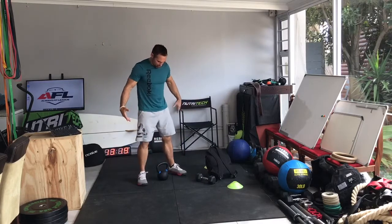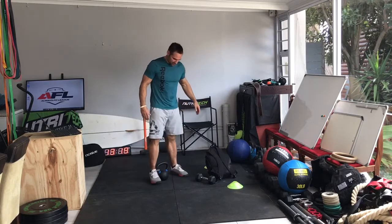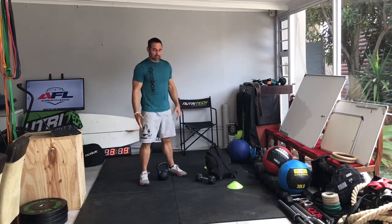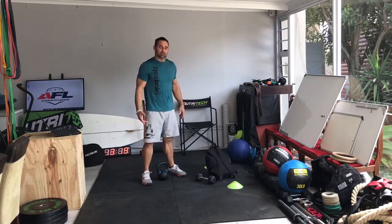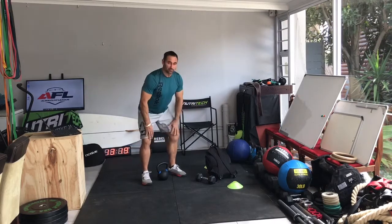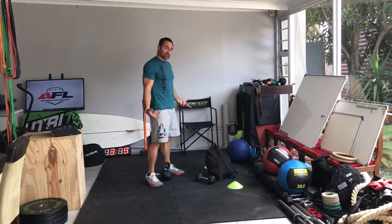Okay, so from here, standing, straddling the kettlebell between my ankle bones, inside ankle bones. I'm going to stand no wider than shoulder width. Can go a little bit narrow to hip width as well. From here, I'm going to bend forward and pick this guy up and do a deadlift. So you first need to be able to do a deadlift.